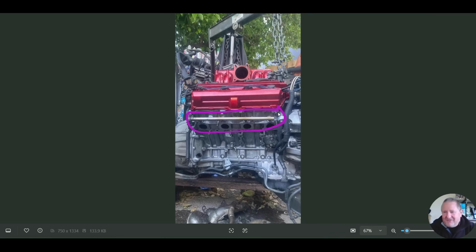You see it's got this pipe running along the side. And again, the answers are funny, and people just don't know. That system is for the air injection. Secondary air injection, if you want to be really technical.